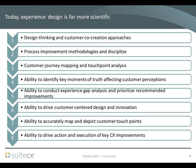Customer journey mapping, touchpoint analysis, the ability to identify key moments of truth that affect customer perceptions, the ability to conduct experience gap analysis and prioritize them so that you can get to recommended improvements, the ability to drive customer-centered design and innovation, being able to accurately map and depict customer touch points, and then to drive action and execution of those improvements.